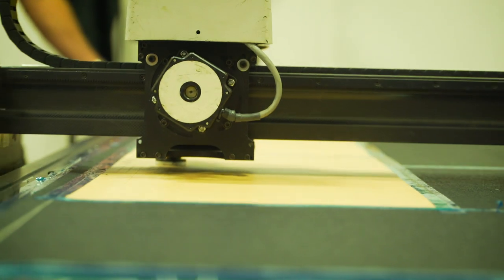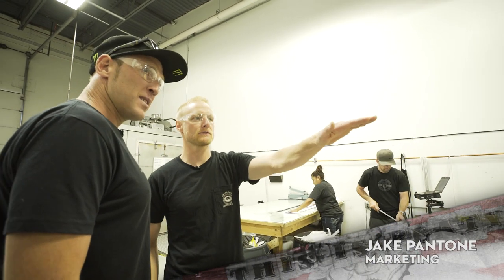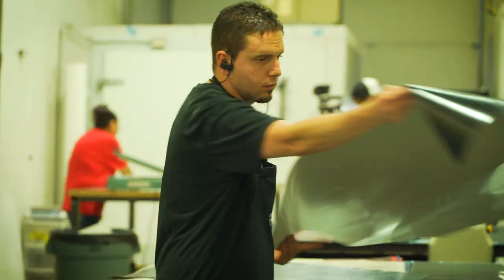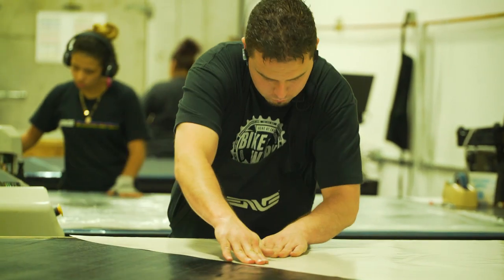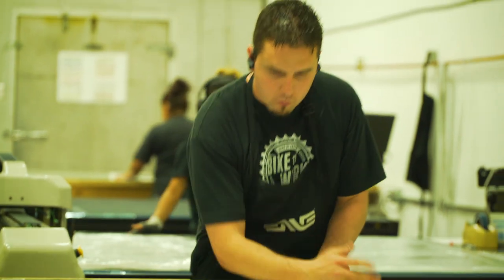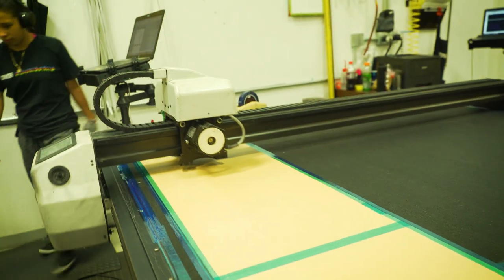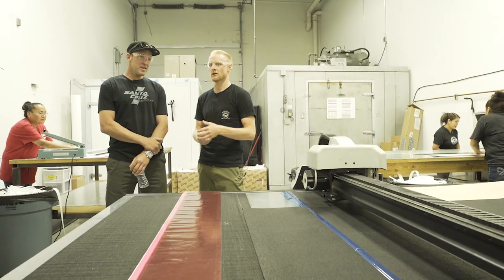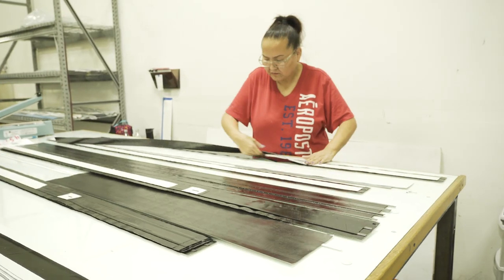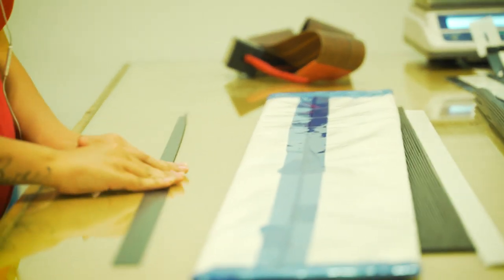Yeah, so this is our cut and ply room. Basically, the way everything starts here is all the carbon comes on rolls, and it's called pre-preg, so that means the resin, the glues, are already impregnated into the carbon fiber, and it comes on those big rolls. There's very little automation with carbon fiber. There are certain things you can automate, like cutting the strips, but it's really a manual process. Each one of these steps is pretty much done by hand. So labor intensive. Labor intensive, exactly.